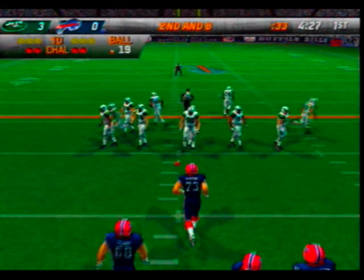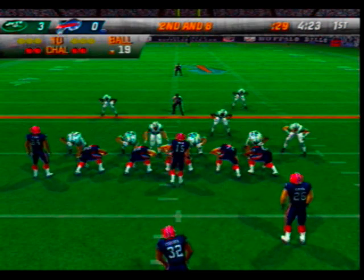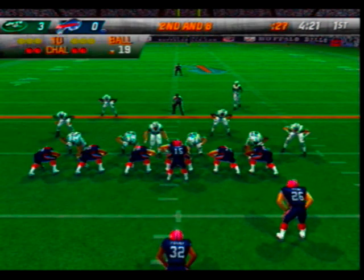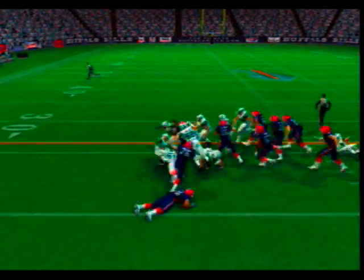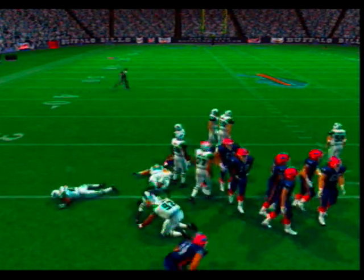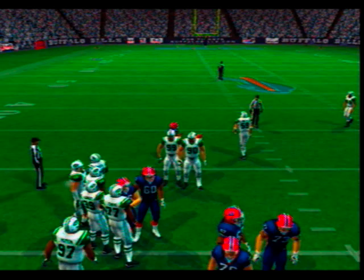Second and 8. Ball on the 19-yard line. Hey, watch the screen. The Jets with a four-man front. With a counterplay, slips the tackle. Number 52 is there for the tackle at the 27. This is tough running here.